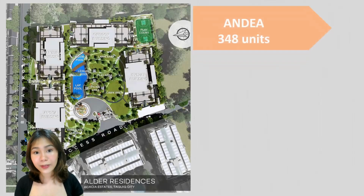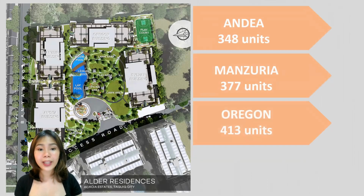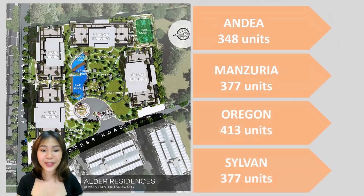For Andea building, we have 348 units. For Manzulia, we have 377 units. For Oregon, we have 314 units. And for Sylvan building, we have 377 units.